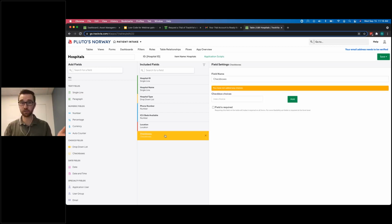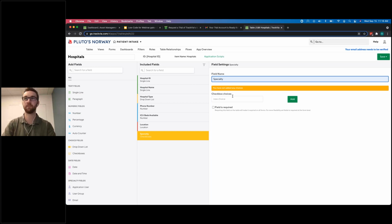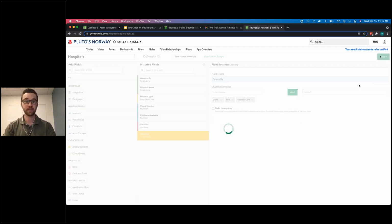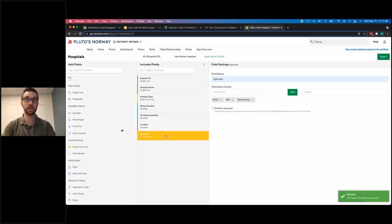In this case, I chose a checkbox field, and maybe I want to know what the specialties of the hospital are. I can give it some options, maybe ortho, maybe pediatricians, maybe general care, whatever the options may be. Maybe this is more information I want to collect about my hospital systems. I can add that in, hit save, and that is now a field we can start to fill in.